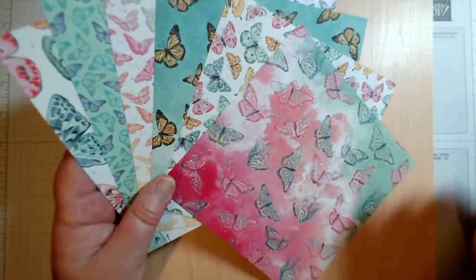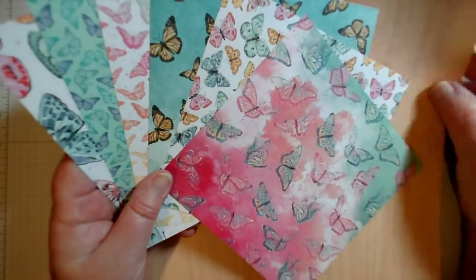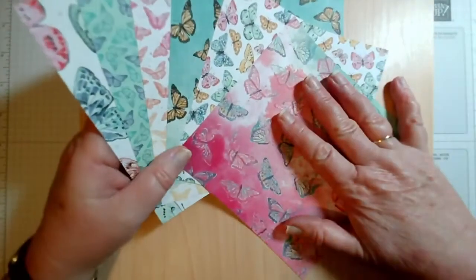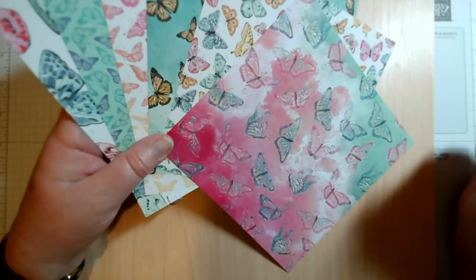So let me show you some of these components. Now I've literally opened the box and got these papers out, and that's all I've done. So I just want to talk you through the components and have a quick go.